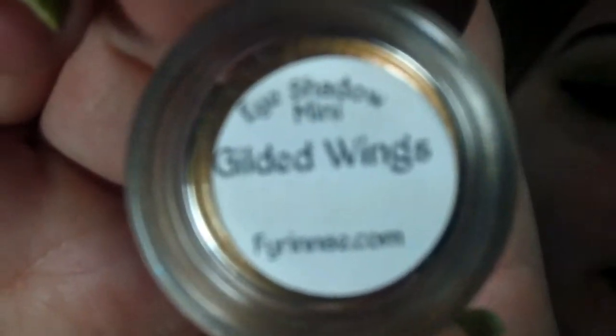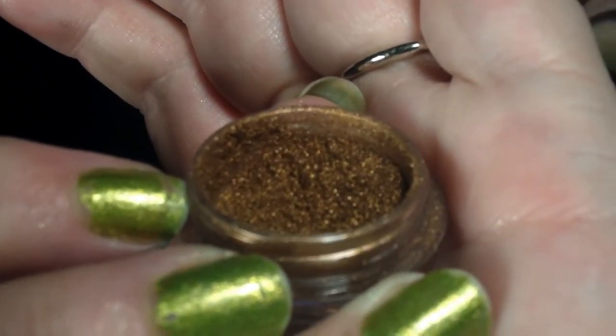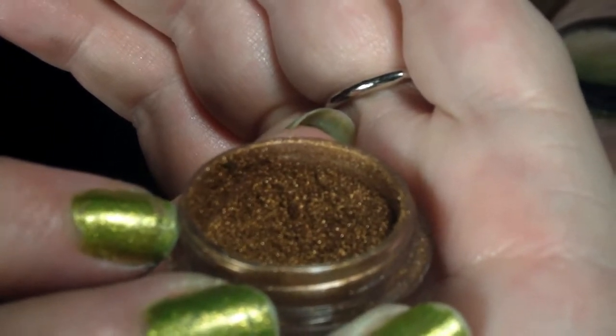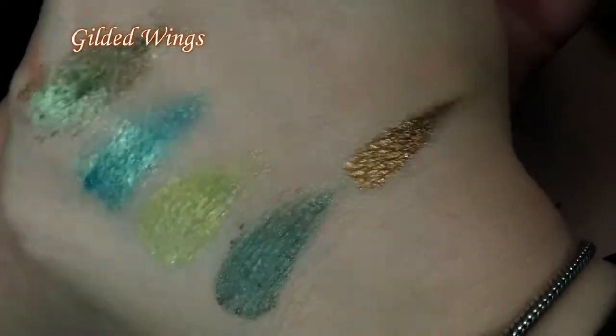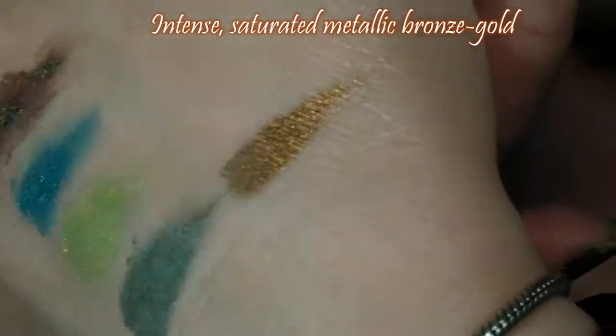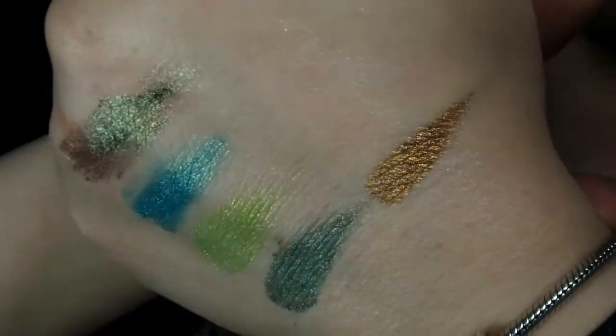Next, I'll show you Gilded Wings. I think this is one of their more popular shades. And although it's a little more bronzy, this is a pretty good dupe for Sugar Pill's Goldilocks. And look at that. It's just delicious. The quality of these is, big name brands have nothing on Fyrinnae, honestly.